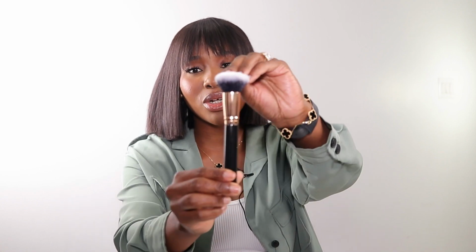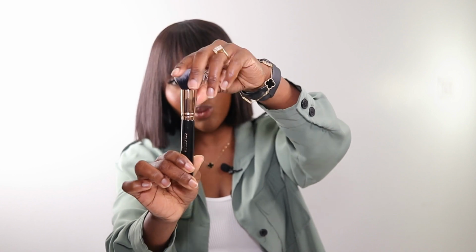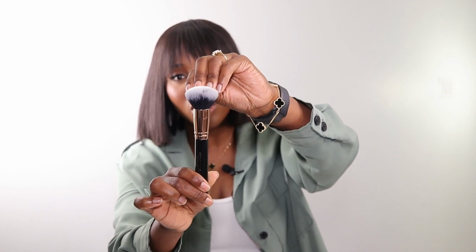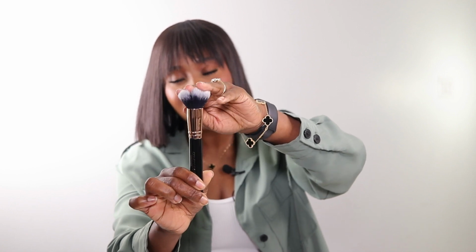So first off, if you're somebody who is into foundations, liquid foundation, powder foundations, and you're used to using a brush to apply that particular product, you'll want to get a small dense brush like this, something dense with the bristles not too synthetic or rubber, kind of in between human and synthetic hair. It will help absorb the product more and help spread it out even more.